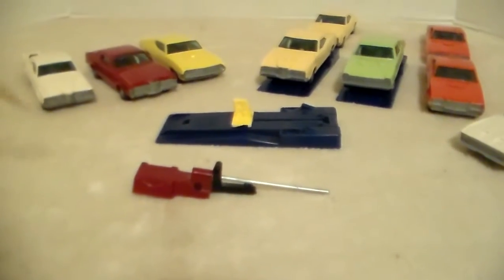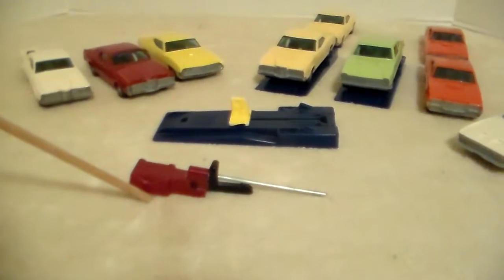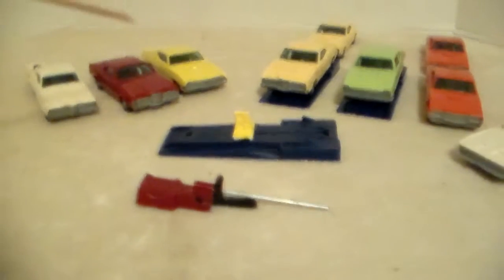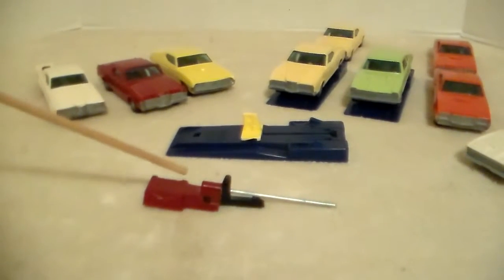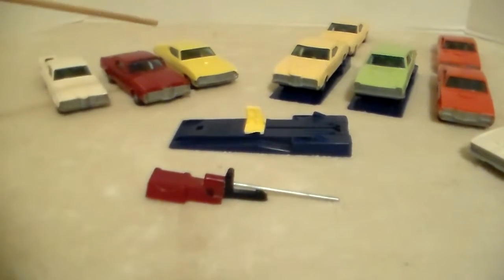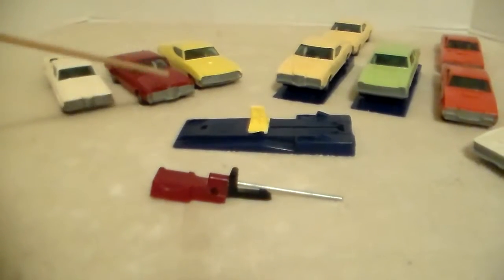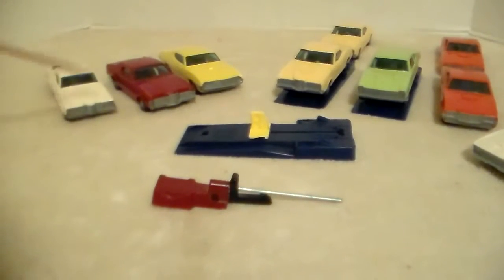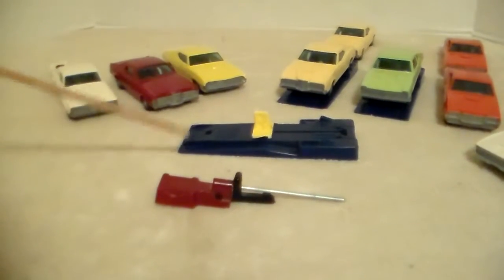Alright, the launcher in the front is the one that came with the Mercury Cougar. Now, the cars that had this style launcher, I noticed that the cars that still had their original launchers, the launchers matched the color of the car. Like the Thunderbird, it has a white launcher attached to it. Cougar had a red, this burgundy.